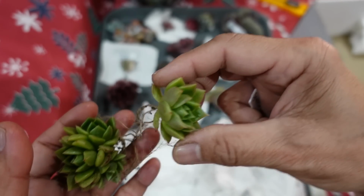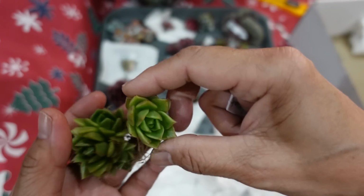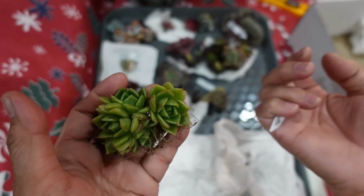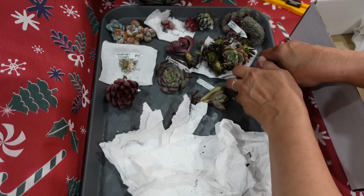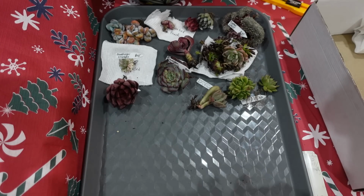And if I grow this a little bit bigger and all colored up, I'm sure someone else will be willing to pay $15 for it if I do sell it. That's the only comparison I can make to say that it is worth it, or justification.